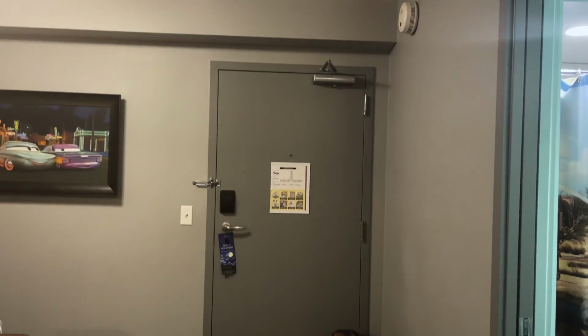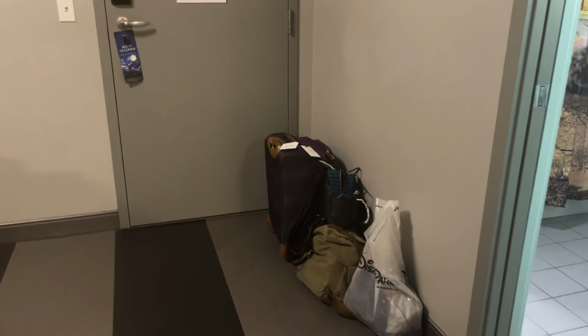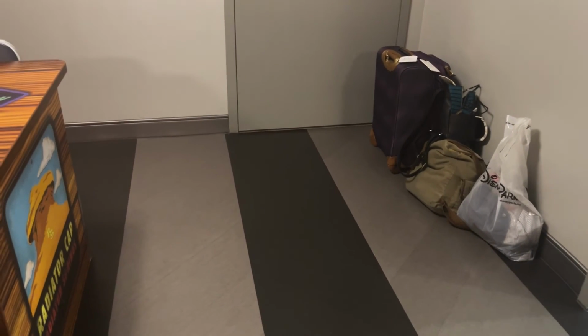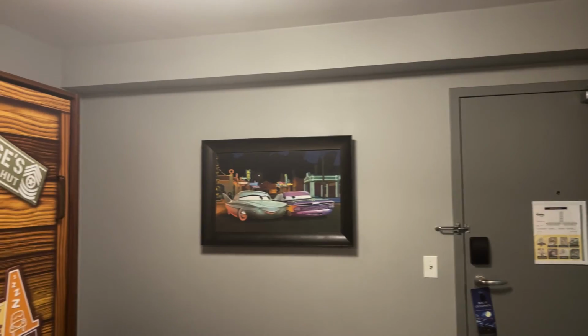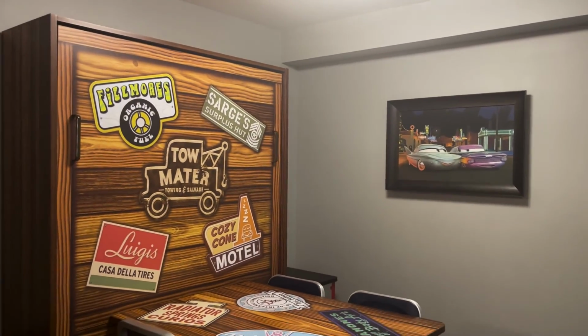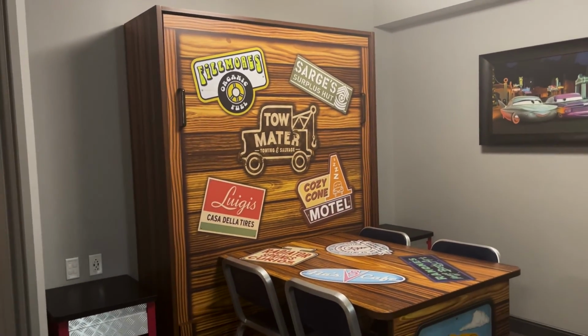When you first walk in, here is the entryway. You can see I put my stuff here on the floor. Definitely room for a stroller here, but it's not huge, but it's also not too small either. The first section of this suite is this little dining room area. I love the picture on the wall. I love everything about this.